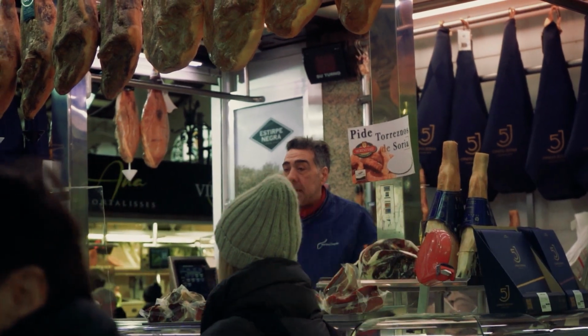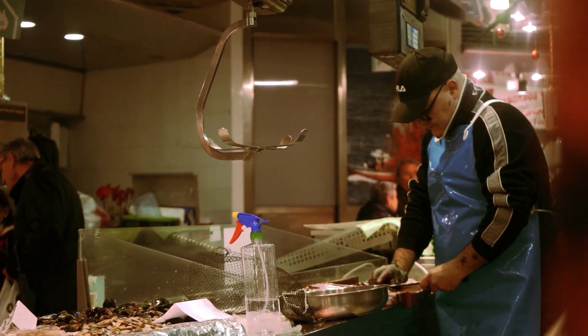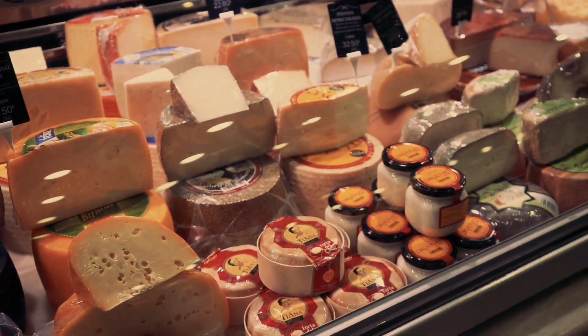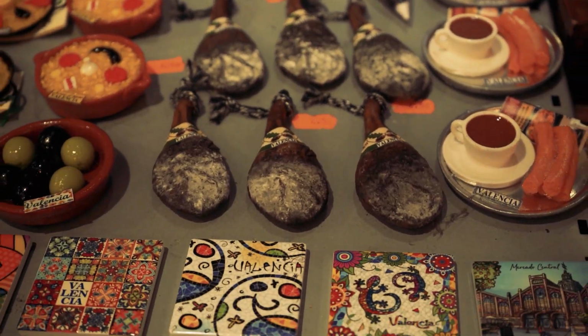Today, it welcomes visitors with the aroma of Iberian ham, fresh seafood straight from the Mediterranean Sea, and a variety of cheeses. You can also buy souvenirs from Valencia here.